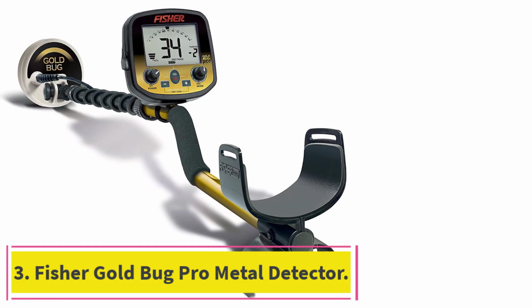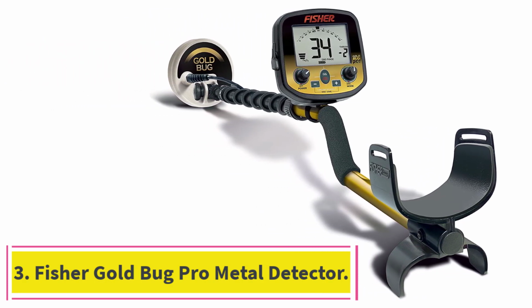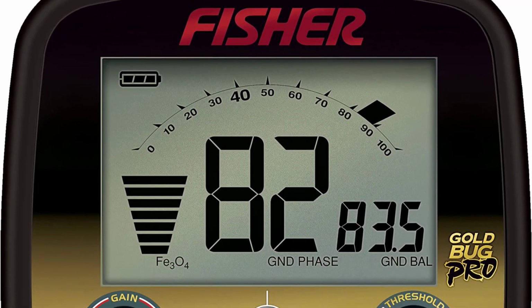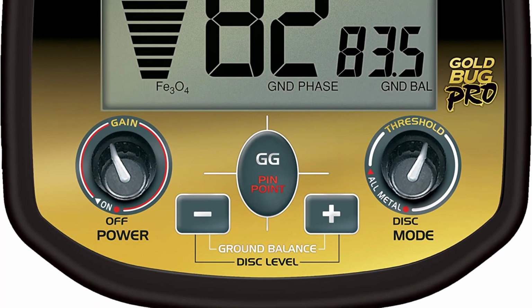Number 3, Fisher Gold Bug Pro Metal Detector. Fisher's highly rated Gold Bug line has been around for some time. The Gold Bug Pro now offers digital rather than analog features, giving it improved accuracy.